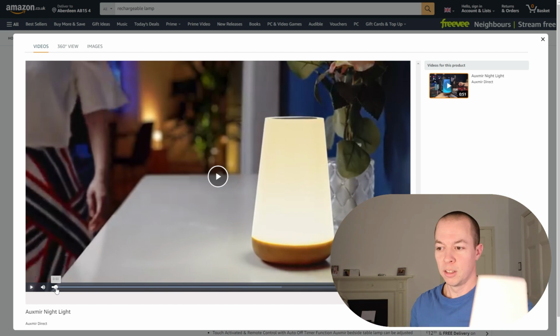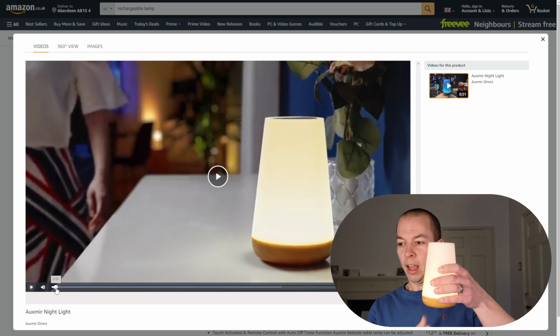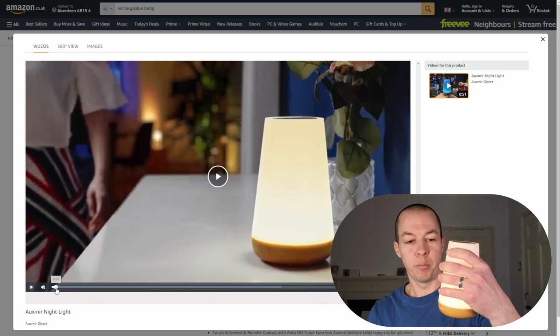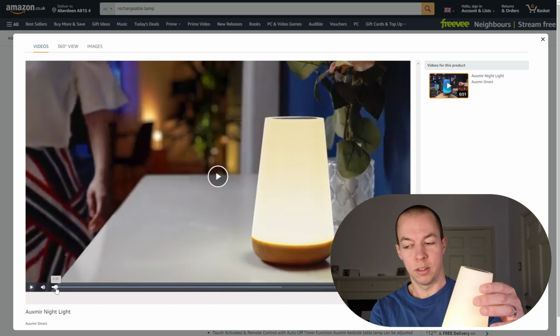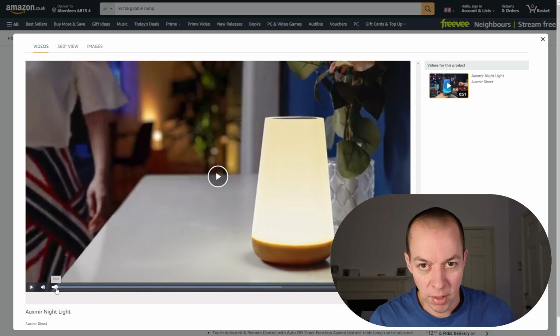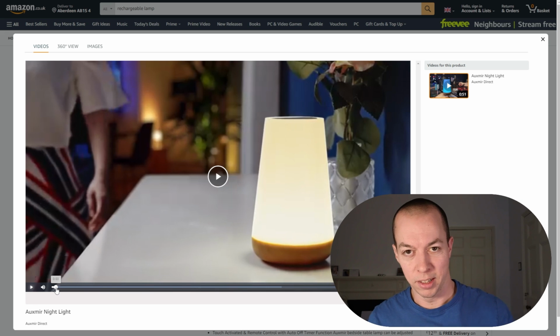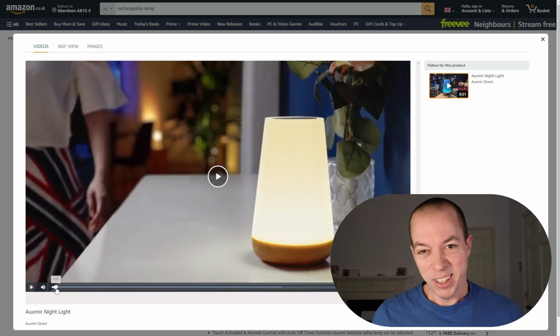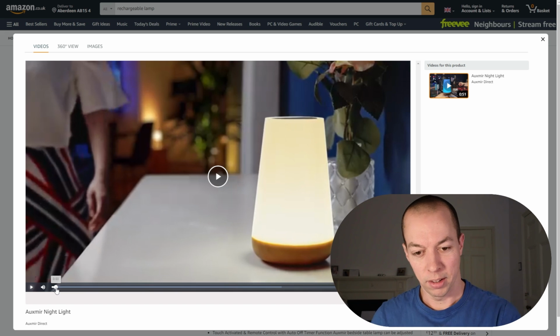Look at the size of this thing. Let me bring it up first. Look at that. I haven't got big hands, right? This makes me look like I've got fingers like Prince Charles, this thing. This lamp is tiny. Now, from a customer's perspective, it's a frustrating experience because the lamp does what they said it would do, but I'm disappointed by the size of it. It actually looks pretty rubbish set up on that fireplace.